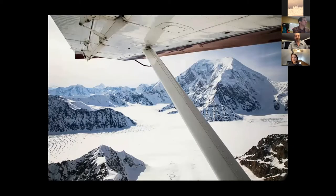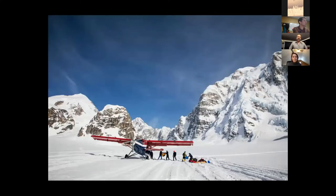Flying in small aircraft is one of the things that I love about my job. After about 45 minutes in the air, you'll land on the southeast fork of the Kahiltna Glacier at about 7,200 feet. You can see this group here unloading the same gear that they loaded into the Twin Otter about 45 minutes ago. Now they're working as a team to unload the gear.